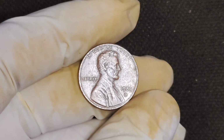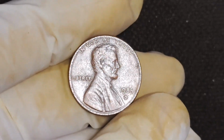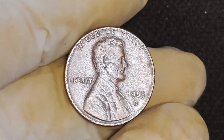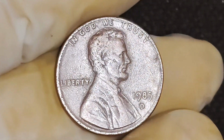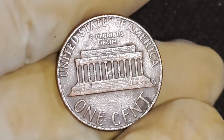Hey there, coin collectors and curious minds. Imagine you're flipping through your spare change, looking for that one-in-a-million find, and boom! You spot a 1985 D Mint Mark Lincoln penny, and you think, could this really be worth a small fortune? Well, buckle up, because I'm about to tell you how this very penny could be worth $1.4 million.